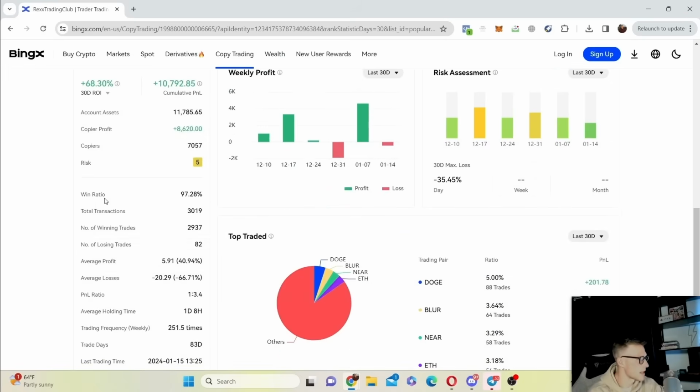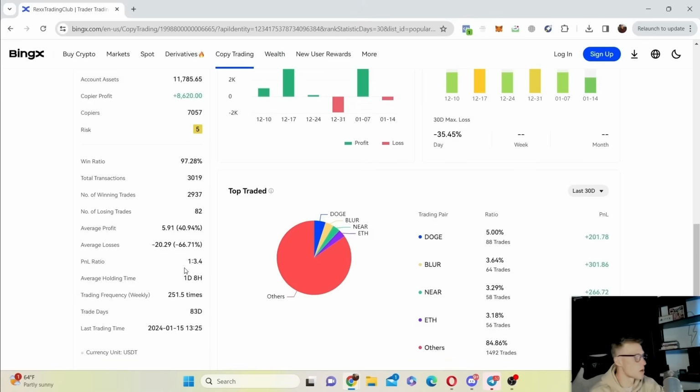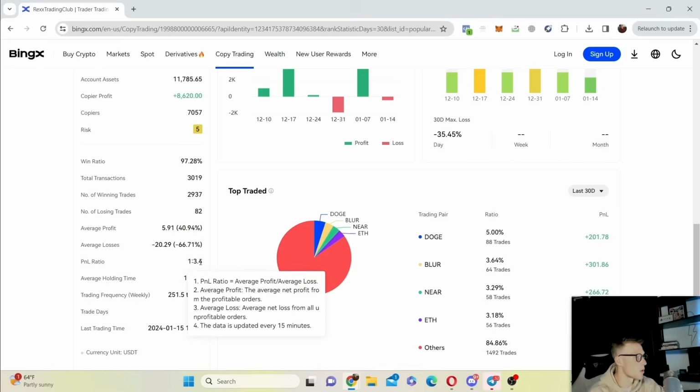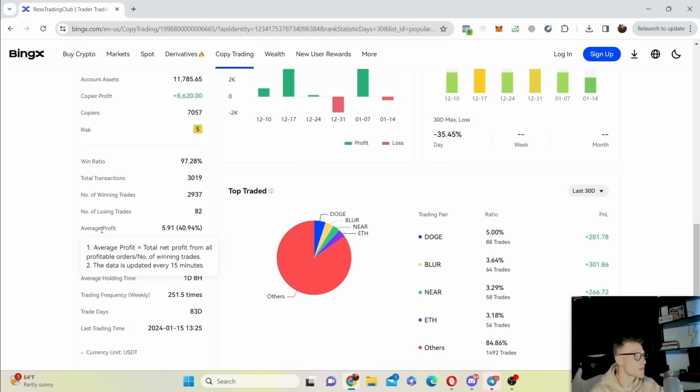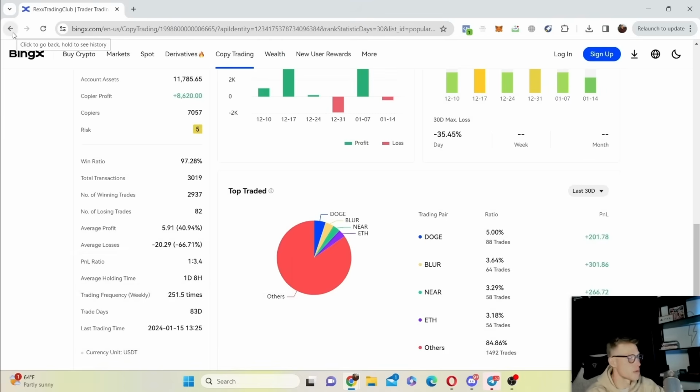Now let's look at his win ratio, which is very, very high, 97%. If we look at the P&L ratio, meaning risk to reward ratio, it's 1 to 3.4, which is very bad. So basically when he has a winning trade, he on average makes $6. When he has a losing trade, he loses $20. So obviously that's not someone I want to follow.